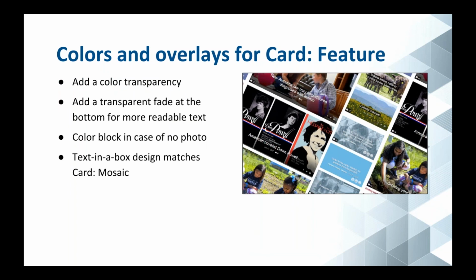Another thing is the card feature block, and if you don't use the card feature block, it's actually a really great block. It has a lot of functionality, a lot of fun design things that you can do to it. The headline can go to the top left or the bottom right, depending on what the photo looks like and things like that. So there's a lot of functionality there.